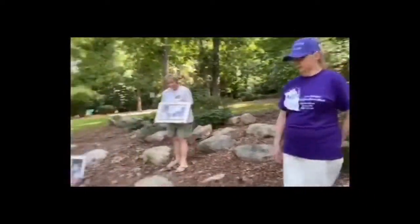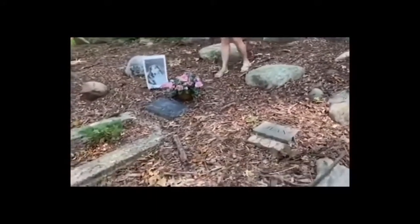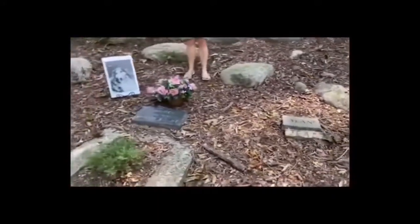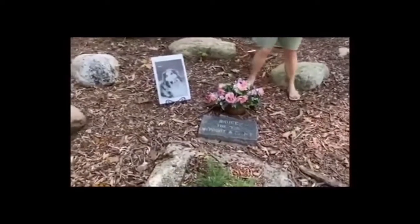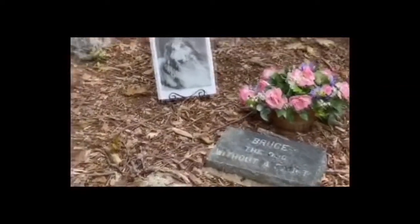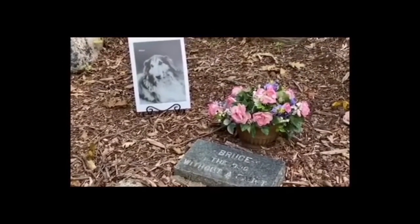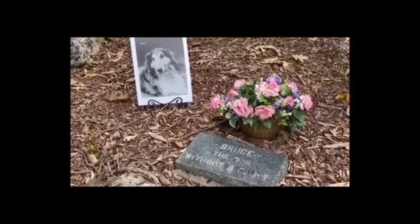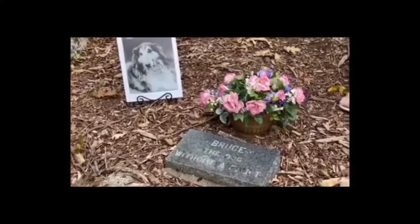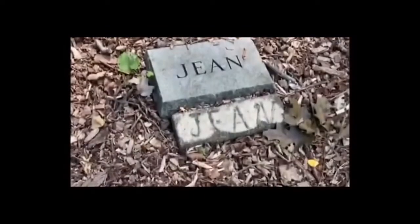These are the graves of Bruce and Jean. Bruce is the dog we honor this year. He died in 1920. The book of the same name was published in 1920. Bruce is important because he was Terhune's first AKC registered collie. Jean was his daughter, the first registered litter that Terhune bred.